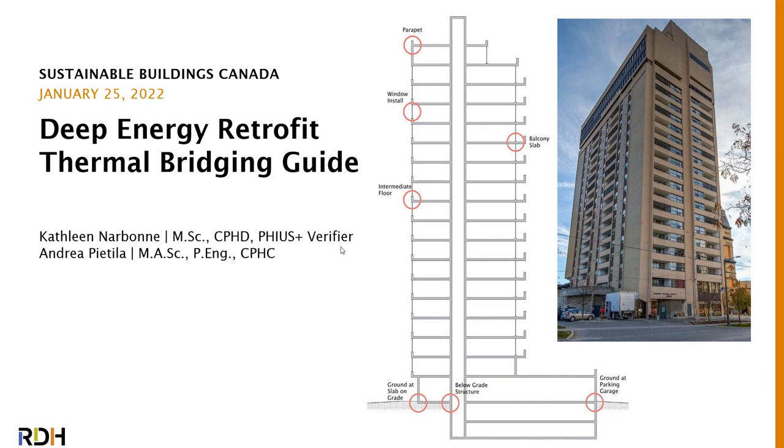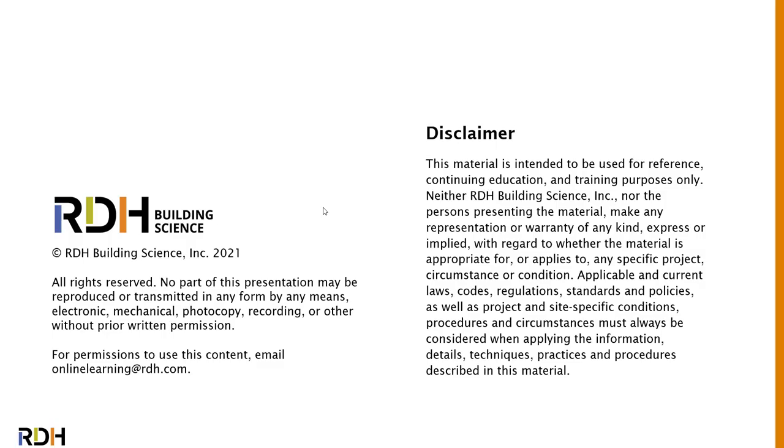Can do. Okay. So, as Adam mentioned, this is our Deep Energy Retrofit Thermal Bridging Guide that Andrea and I put together. I think we'll just get to it. Here's our disclaimer page, the RDH disclaimer.